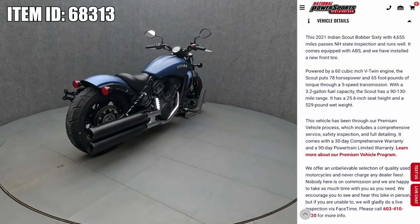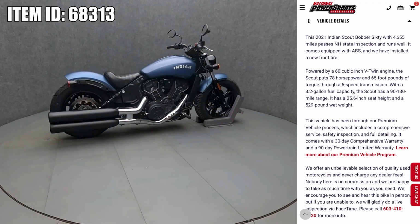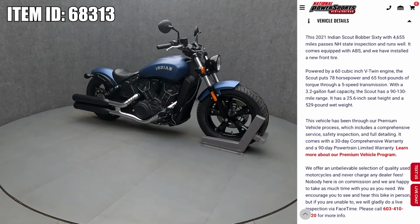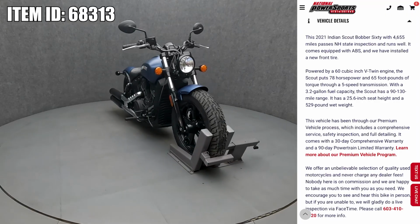Powered by a 60 cubic inch V-twin engine, the Scout puts 78 horsepower and 65 foot-pounds of torque through a 5-speed transmission. With a 3.2 gallon fuel capacity, the Scout has a 90 to 130 mile range. It has a 25.6 inch seat height and a 529 pound wet weight.